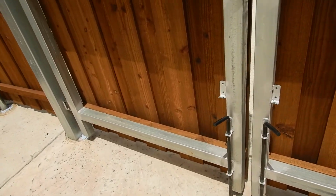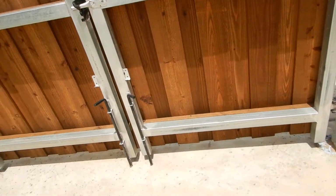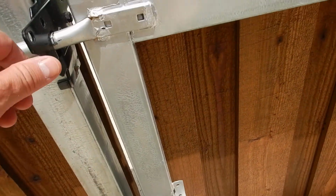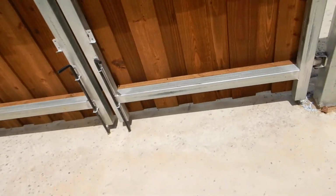Okay, these gates swing either way. They should not swing in towards the swimming pool area. If they're left unlocked, I get that. These gates also should be self-closing.